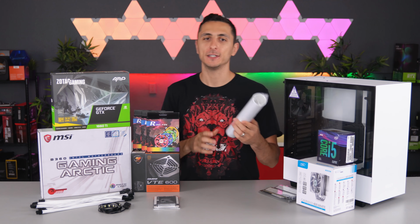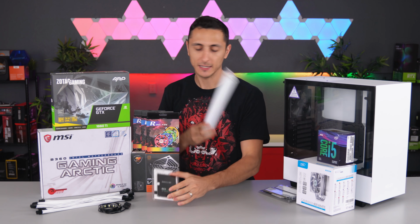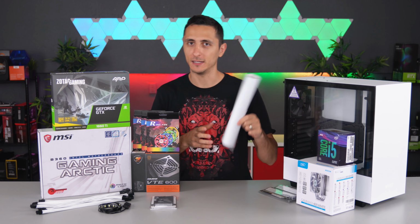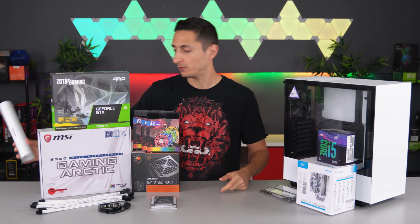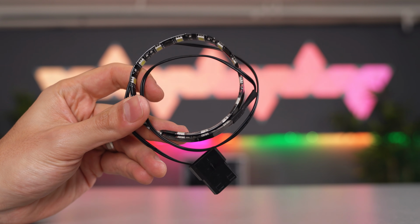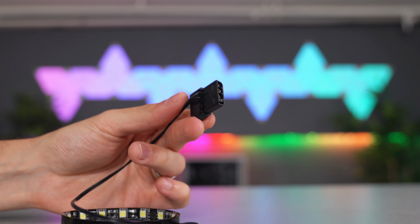I also picked up a sheet of white skins to cover up the SSD, and then I realized you can mount this on the back of the case. So technically this is not even needed, and we can cross $10 off the total. I also picked up 2 white LED strips, which are powered by Molex. So all you have to do is plug it in your PSU and you're good to go.